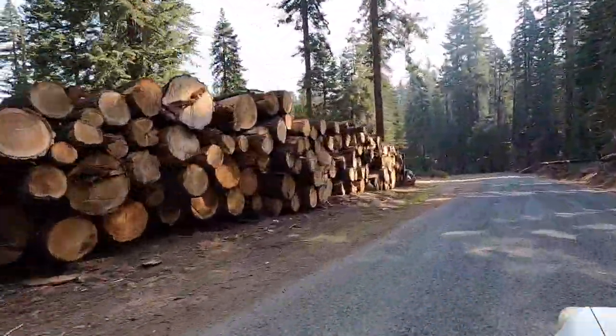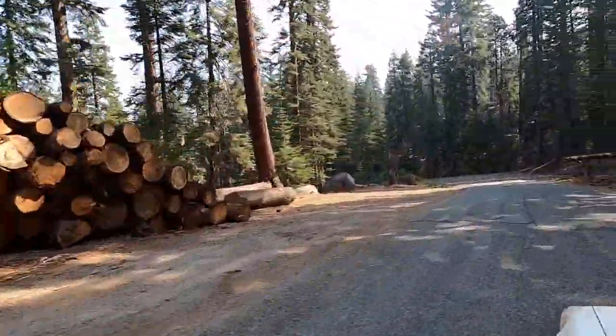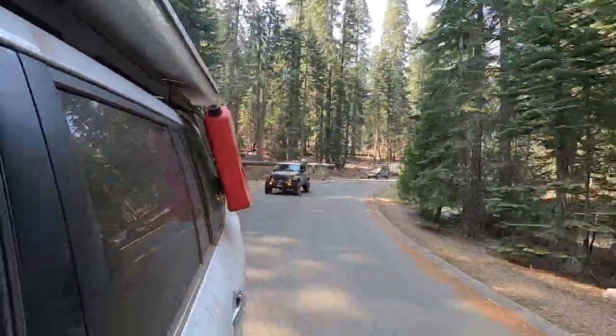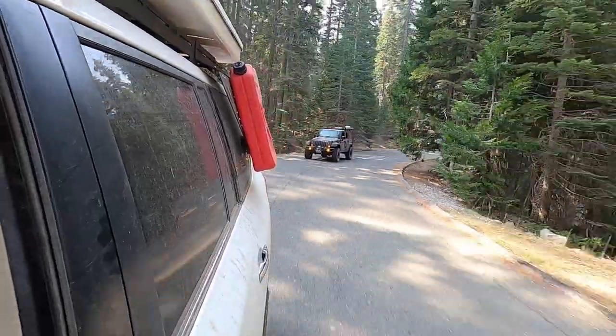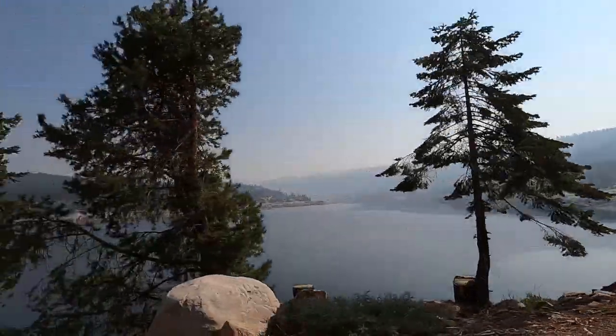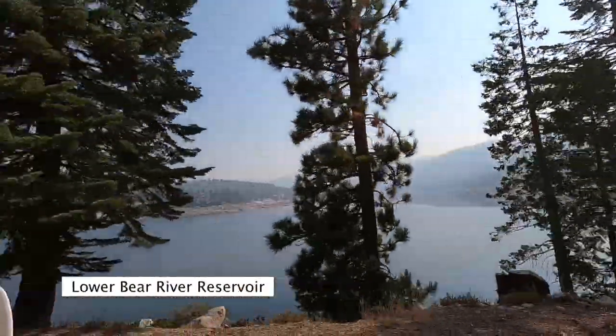For day three, relative to the previous days at least, we'll be working through the lower elevations of the El Dorado National Forest. We'll make our way north towards Highway 50 and the American River via a series of dirt forest service roads and some secondary tight, bumpy, and steep Jeep tracks.